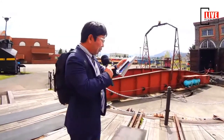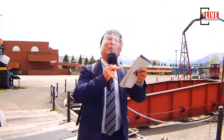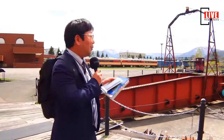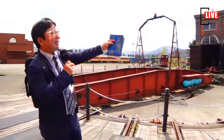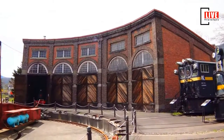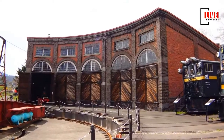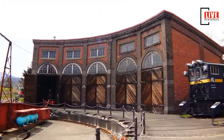Okay, so CJ Crystal asks, how old is the red brick building? This red brick building behind us was built in 1885, 5 years after the completion of this railway. And on your right hand side, that is roundhouse number one. The two doors on the right hand side are originals, and the three doors on the left hand side are the restored ones, right? And I have to check.